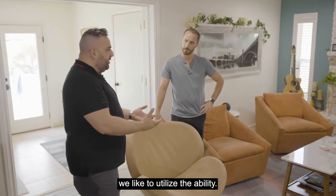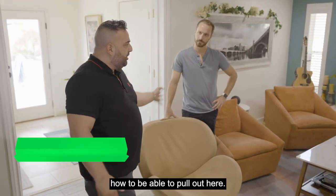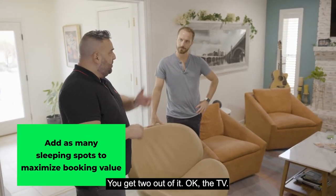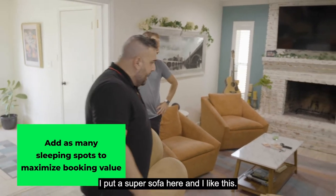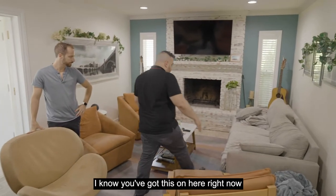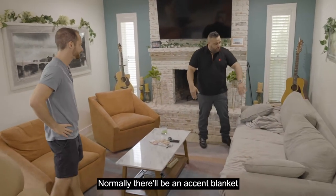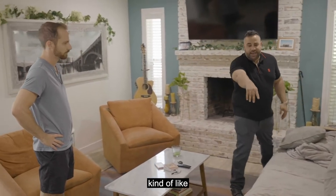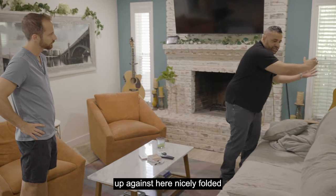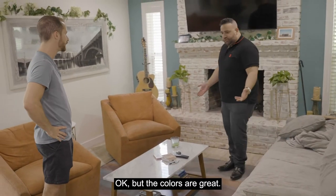We like to utilize that ability. This is a nice room here. It's a vibe. Having a pull-out here, you get two out of it. I totally would put a sleeper sofa here. I know that you have this on here right now for the dog. Normally there'll be an accent blanket up here, against the sofa, nicely folded, and a couple more accent pillows. But the colors are great.